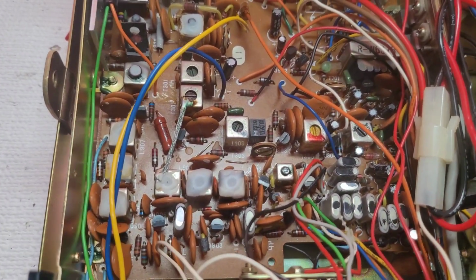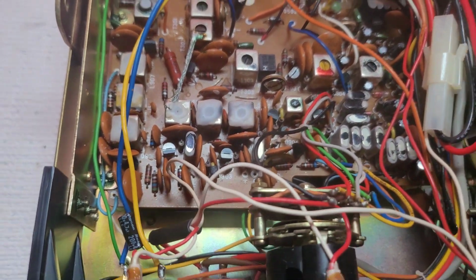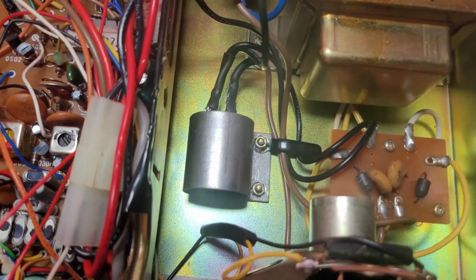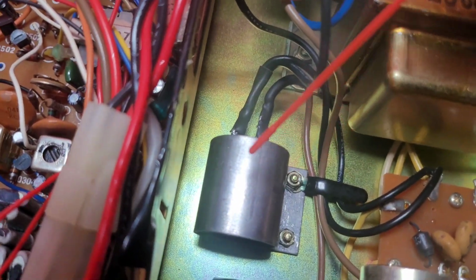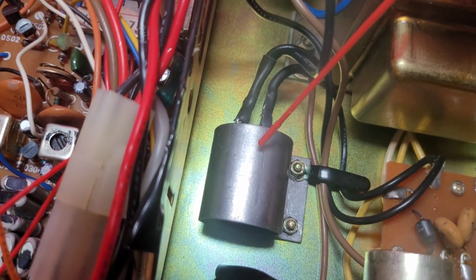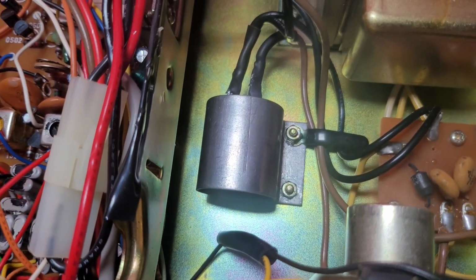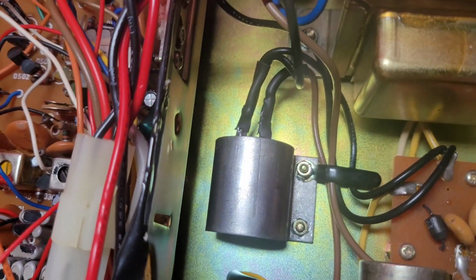They're there for now. I'll eventually change them out. And another thing I wanted to point out, here's a tip, I guess, on some of these power supply filter caps. So obviously the footprint on modern caps are not the same as older caps, right? I'm pretty sure we all know that.